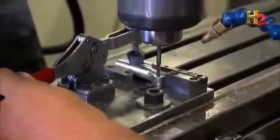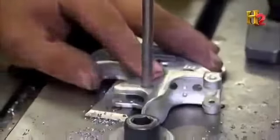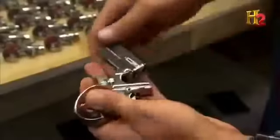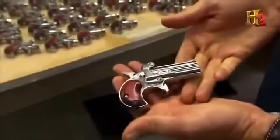The barrel and frame are connected at the hinge hole. This allows the weapon to open and close for loading. Next, workers drill the lock hole. Once they put the lock in position, the barrel will remain fixed to the frame for firing.